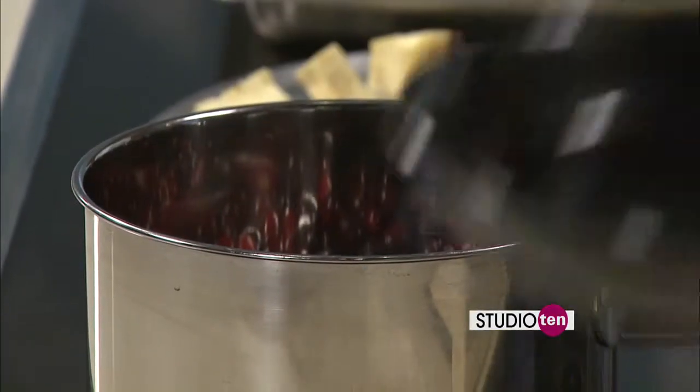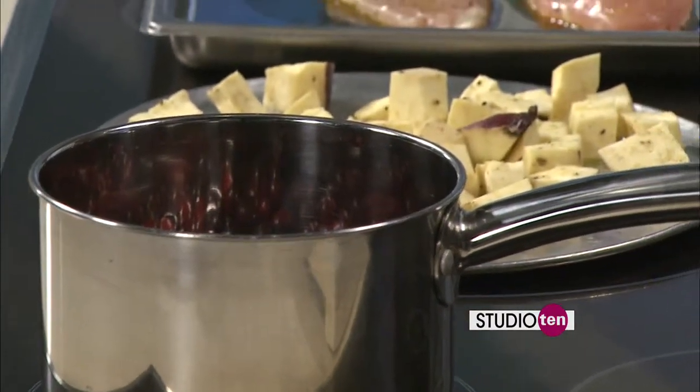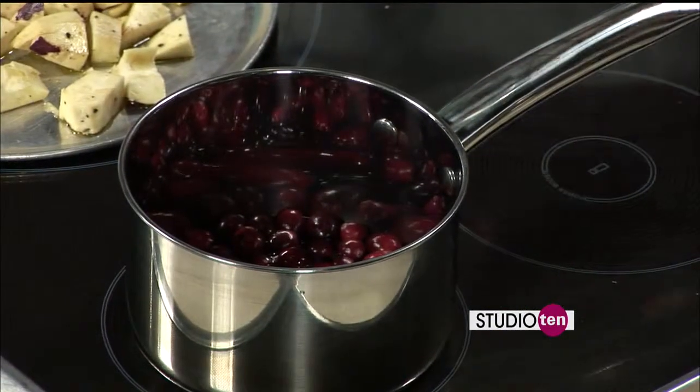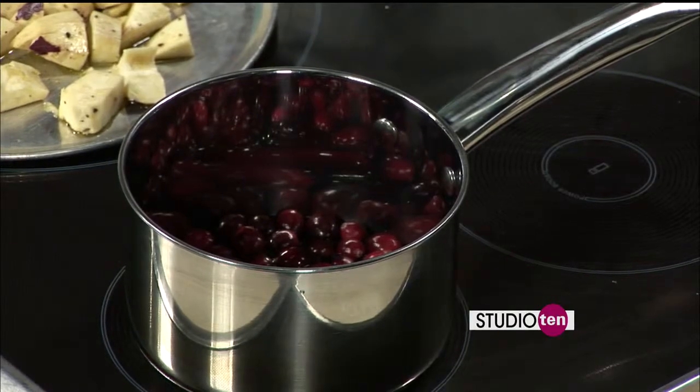So we're going to put cranberries in here, and this is something you can do on its own as a cranberry relish for your turkey during the holidays. For this one, to keep it healthy, instead of using sugar, which a lot of cranberry relishes have, we're going to use a balsamic vinegar. It's a Serrano honey flavored vinegar. Basically, that's going to cook together. Your cranberries, when you use them fresh, are going to split, and that's going to allow the flavors of the vinegar and the other flavors that we'll add to the cranberry.